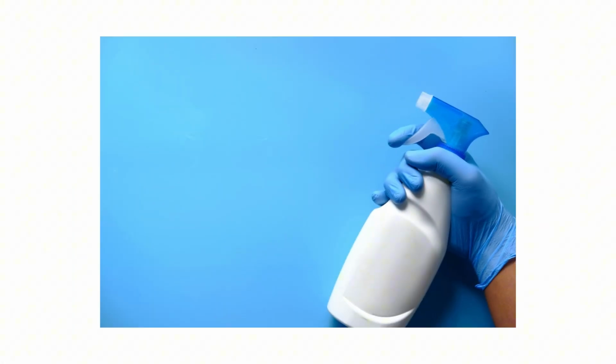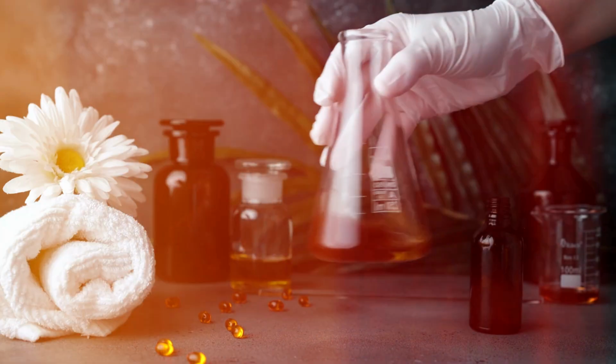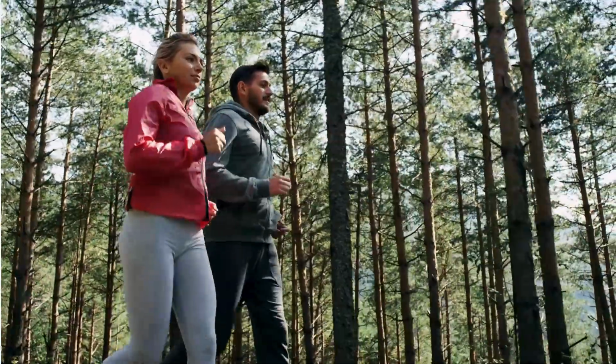In a clean spray bottle, combine the witch hazel and distilled water. Add all the essential oils. Shake well before each use, as natural ingredients will separate over time. Spray on exposed skin and clothing before going outdoors.